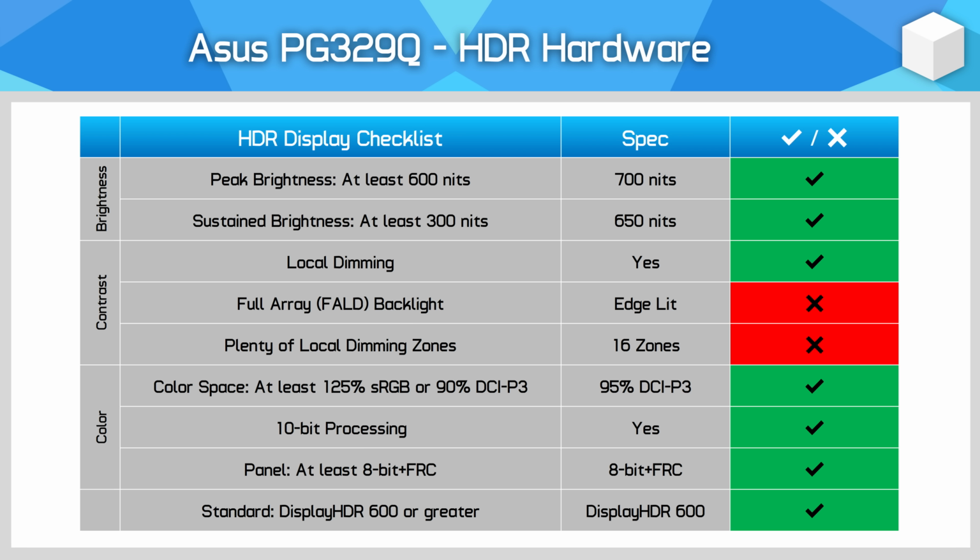We see moderate peak brightness capabilities above 600 nits and a very wide colour gamut that allows for a significant increase to saturation. However, the contrast this monitor can produce is poor due to a limited edge-lit local dimming setup with just 16 zones. In practice, these zones are enormous and very visible, stretching from any bright content right to the edges of the panel, which at times can look worse than SDR.